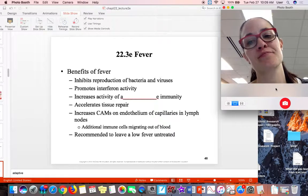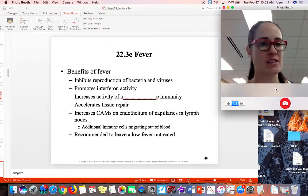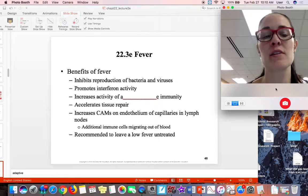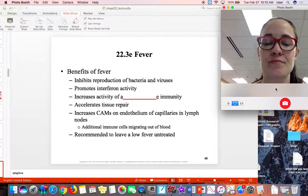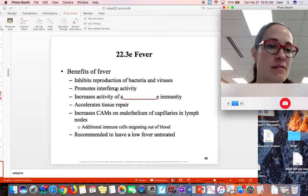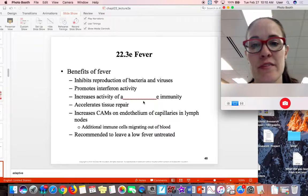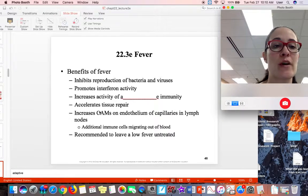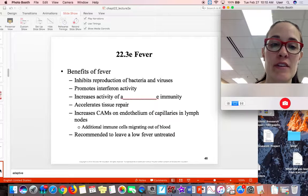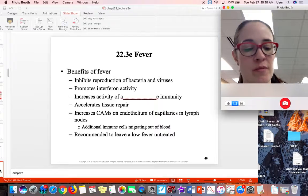Fever is a good thing. There are benefits. I know growing up I always thought, okay, fever is so bad, and let's get rid of the fever. But the fever is actually telling you that your body is working, your immune system is working to fight for itself. It promotes interferons, those are chemicals, increases the activity of the adaptive immune system, so our specific immune system. It makes the tissue repair more quickly. And it is recommended if you have a low-grade fever to just not treat it. Don't take Tylenol to reduce the fever, because the fever is serving a purpose.